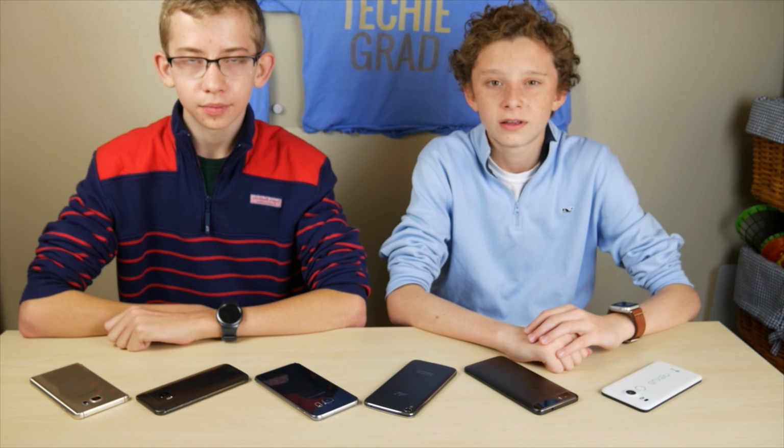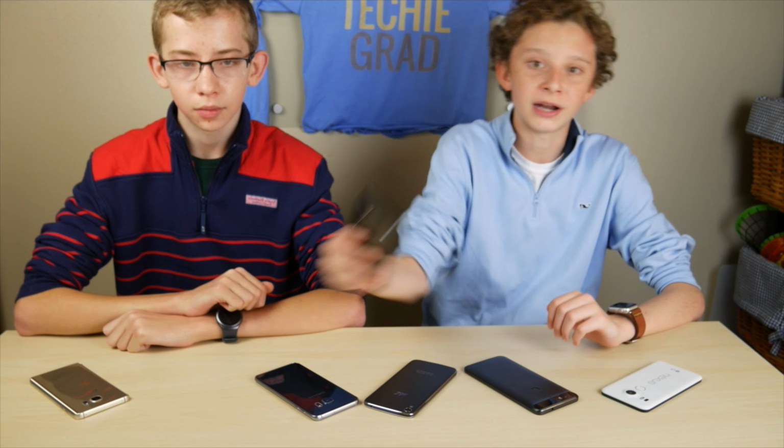This year's Note made some compromises, but with split-screen multitasking and the improved S Pen, this was still the power user's dream phone. The best speakers of any phone by far in 2015 was on the HTC One M9.